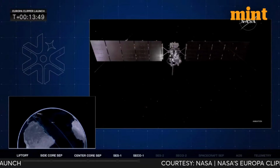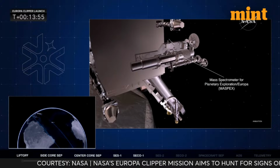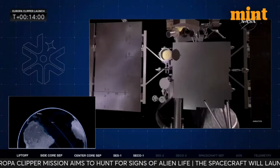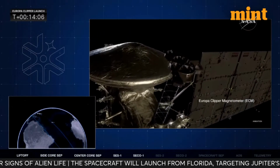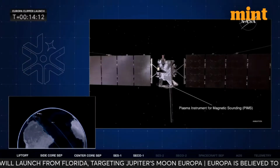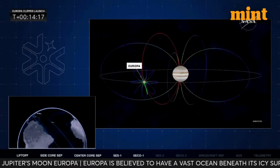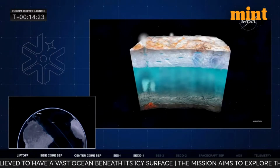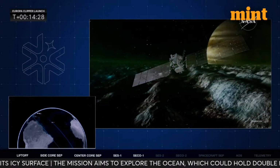We have an instrument that can sniff the very thin atmosphere, the gases, and determine the composition with extreme precision. And we have another instrument that can tell us the composition of dust particles. We have a magnetometer and a plasma instrument that are going to be studying that magnetosphere environment that Europa is sitting in and Jupiter's magnetosphere environment. The magnetic field of Europa, in turn, can tell us about the properties of the ocean. How thick is it and how salty is it? And then we have this novel ice penetrating radar that will try to get below the ice shell.